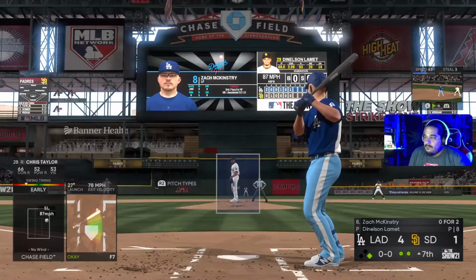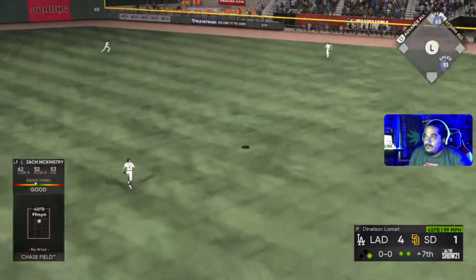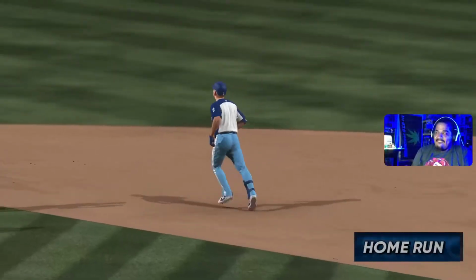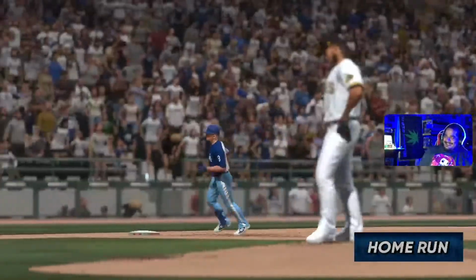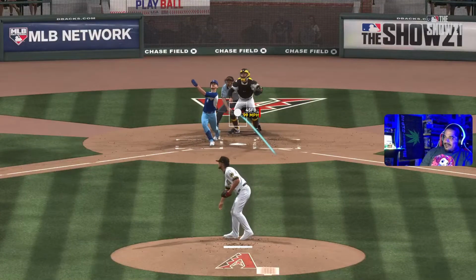Next to dig in, Zach McKinstry. He comes in 0 for 2 thus far. First pitch of the AB on its way. Now he spins on one here and drives it to deep right field. Myers going back to the track. A leap at the wall, but forget it. It's gone. A home run. Bye-bye. A two-run blast to straightaway right field, and it's now a 6-1 ball game.